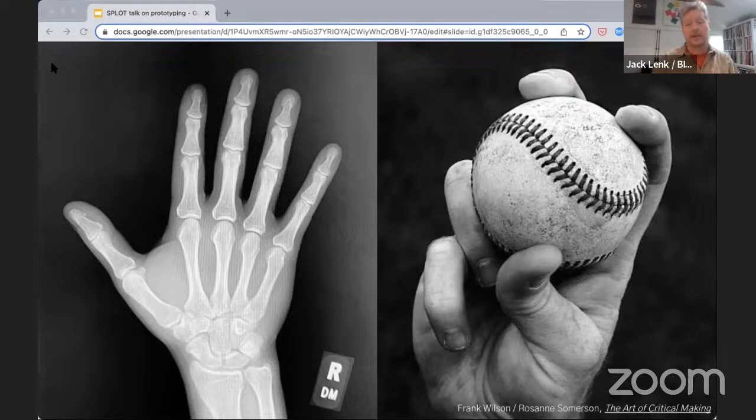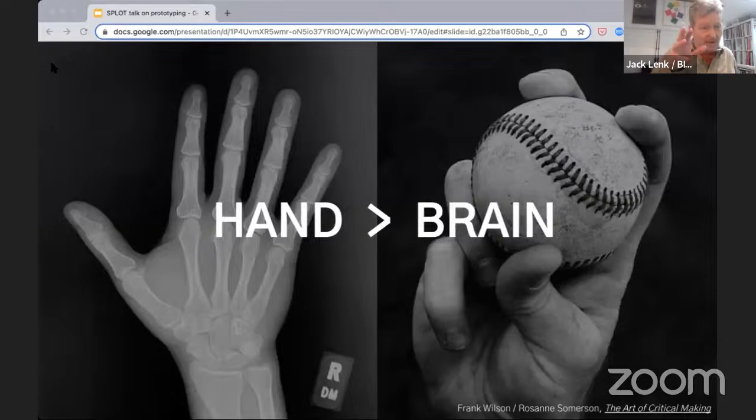In the book, The Art of Critical Making by Roseanne Summerson, neurologist and researcher Frank Wilson suggests that, or the quote is, the brain developed its capabilities as experience defined the role of the hand in our survival. In other words, the brain learns because our hands make. And so in prototyping, we are making to learn. And that's the general umbrella theme for this talk.